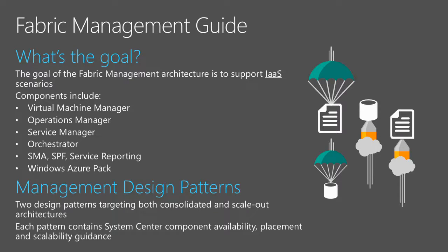And we're really looking at a couple of different scale points. So this is a different model than what we've done on Fabric. Fabric is about hosting that management. There are different requirements based on whether you're an enterprise, whether you're trying to provide that to an internal organization, or if you need the scale points that some of our larger service providers need.